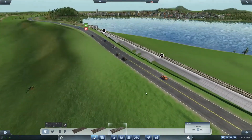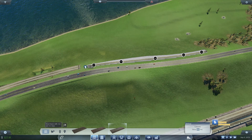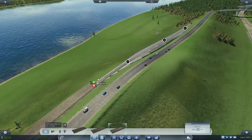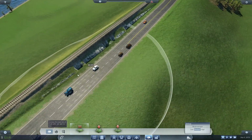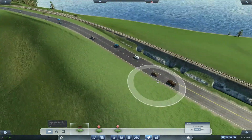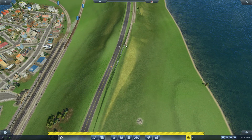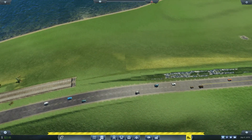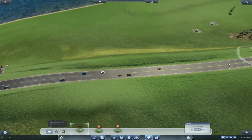What? That's not alongside the road. Oh, okay. I understand. Because the road dips down a lot more than this does. So we need... Alright, we need a smoother embankment on this. Alright, we're not going to get a smooth embankment on this. We are going to get a smooth embankment on this. I'm going to see to it. There we go.